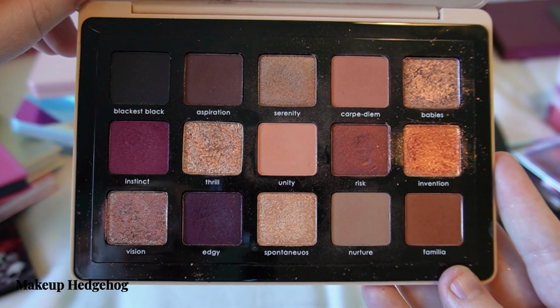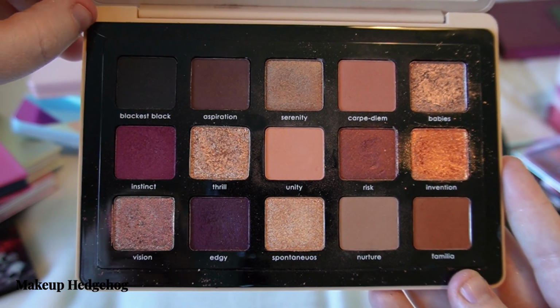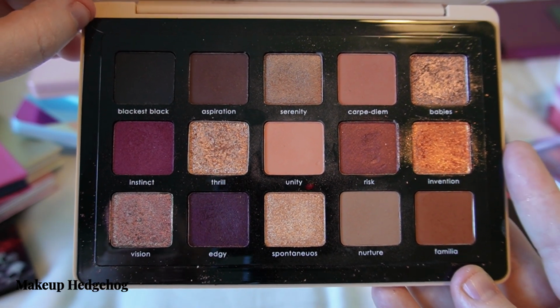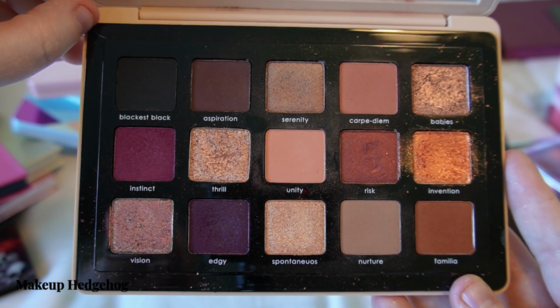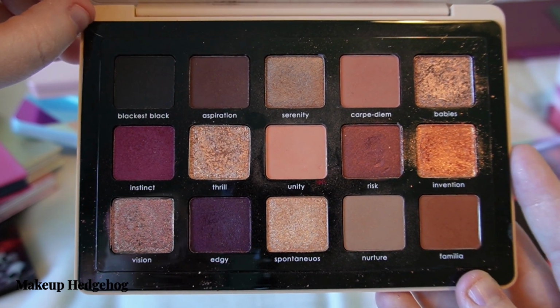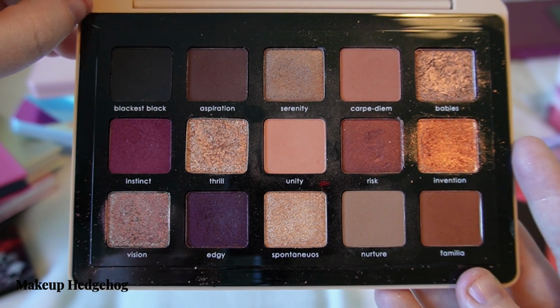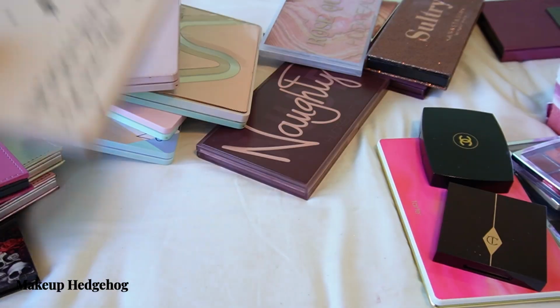But this is still not going anywhere. If I get one of the newer neutral palettes in the newer formula that Natasha Denona has coming out, this is the palette that I have decided will make way in my collection. So I will declutter this one if I get one of the newer palettes in her newer formula, but for now this gets to stay.